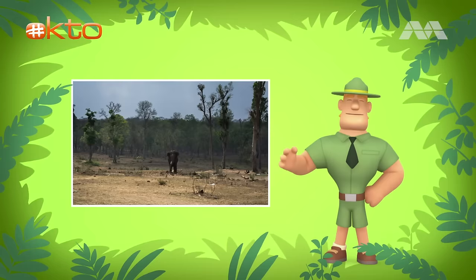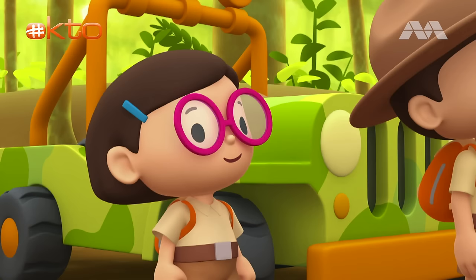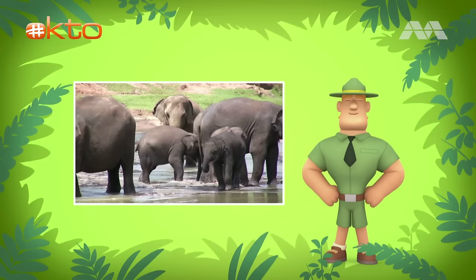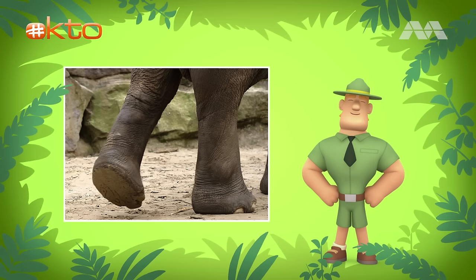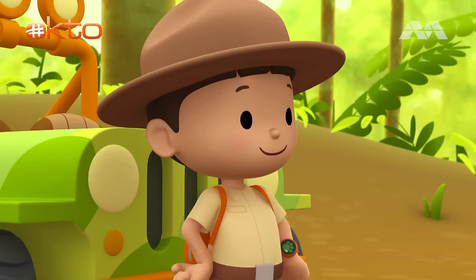The best thing you can do for this baby elephant is to return it to its herd, which is the group of elephants it belongs to. His mother should be with this herd. So a group of elephants is called a herd. Here's a clue. Asian elephants have wide padded feet that help them walk quietly to avoid predators such as tigers. Good luck, Junior Rangers. Thank you, Ranger Rocky.